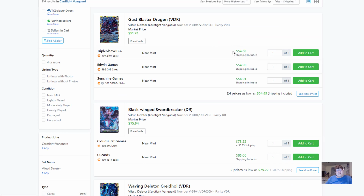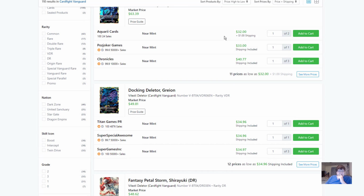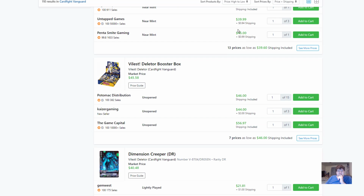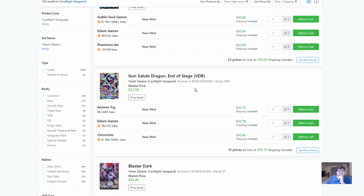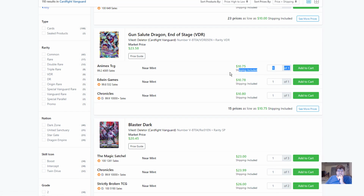VDR Blaster, or Gust Blaster, still 55s. Swordbreakers, still only these 2 listings available. Gradles, oh man, if you waited to get your Gradle VDRs, you're getting rewarded pretty well, actually. Those are tanking. Sure, Yuki's down to 40s as well. Remember when those were 120? Oh man. This market. Wow, Zangekis and Gun Salutes down to $10 a piece.